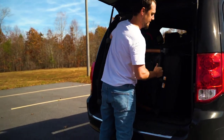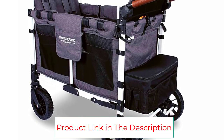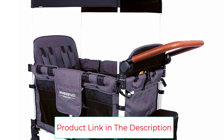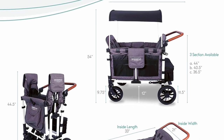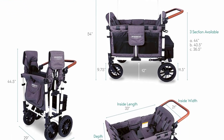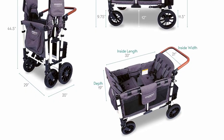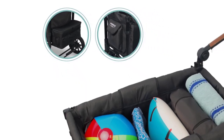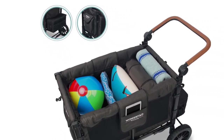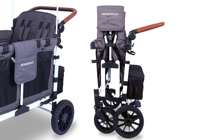The canopy is simple and effective, providing plenty of shade no matter the sun's position. When not needed, the canopy rods slide out and stow neatly in the back of the wagon. Also in the back is a large external cargo basket that can hold your diaper bag and more. The W4 Lux's best feature is also its biggest downside: it's massive. The wagon weighs 58 pounds in total, and while folding it does shrink it down substantially, it's still bulky.